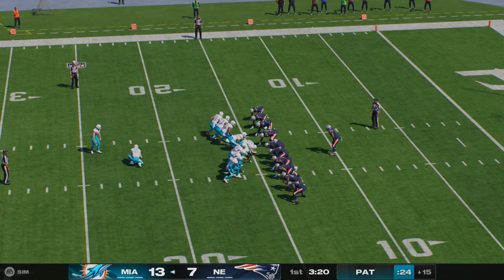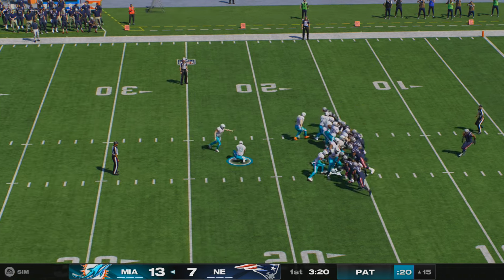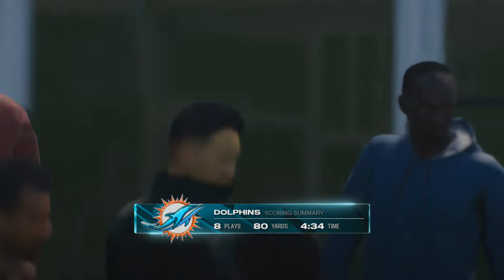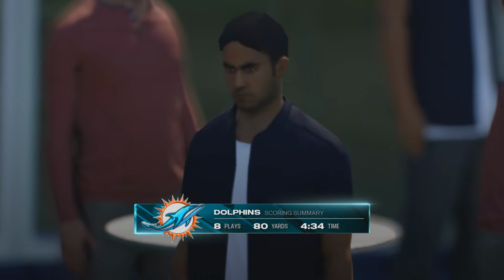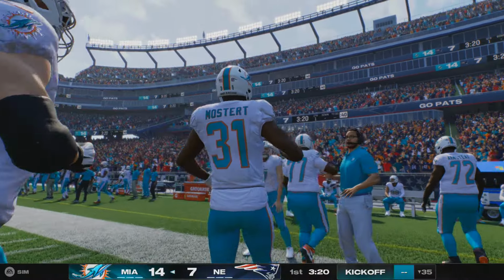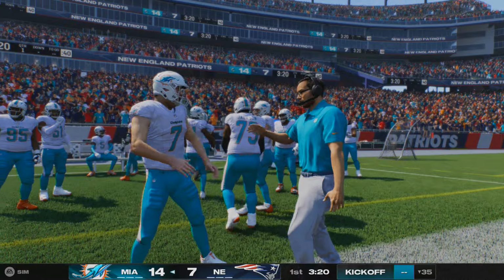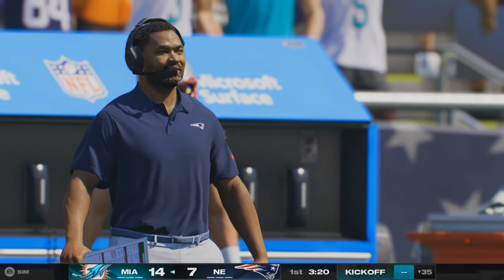Sanders now to add the extra point. It's up and good, and it's 14-7 now here in the first quarter. So an 8-play drive covering 80 yards. And it's OBJ, Odell Beckham, who ends it with a touchdown reception.